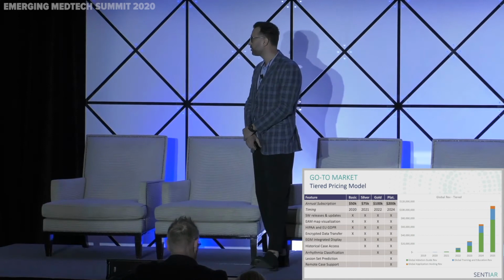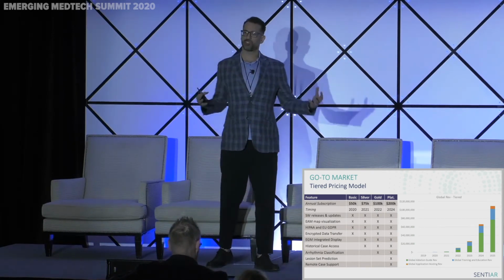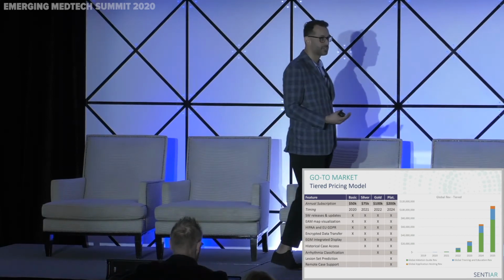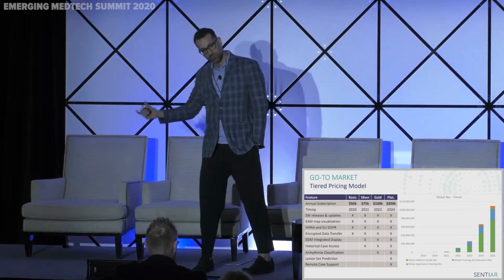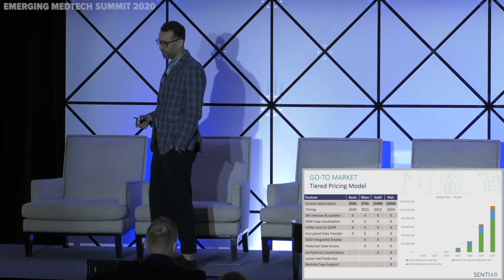We have a tiered pricing model where not only do we have an ablation guidance system, we're also developing a training and education system. We started a little differently. A lot of companies who focus on AR or VR start with training. We started with intraprocedural use, which we believe gives us a very unique edge since we are in the procedure in front of real cases used by real physicians. Then move that into a training scenario where we can get the fellows, the training, the attending physicians or attendees very early.